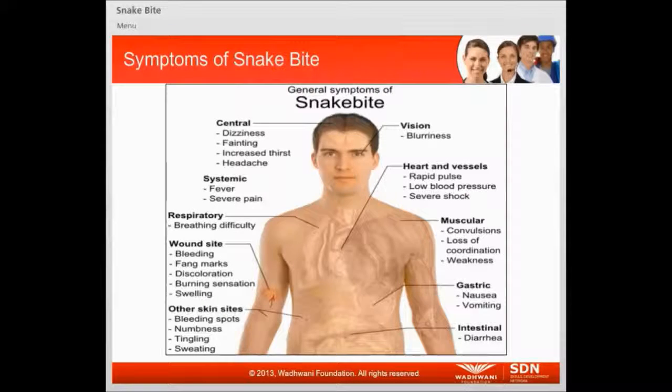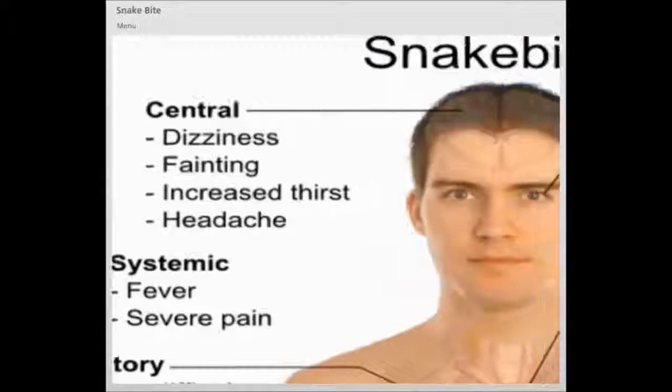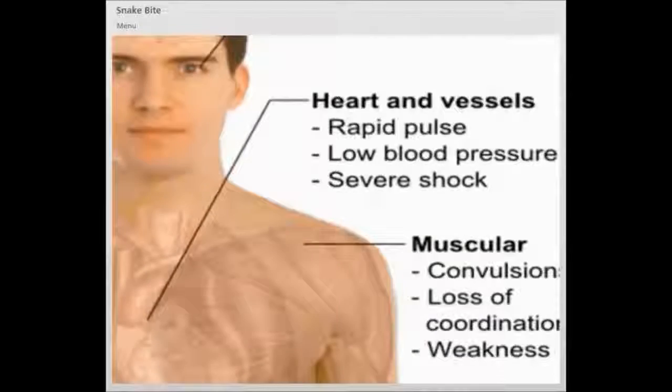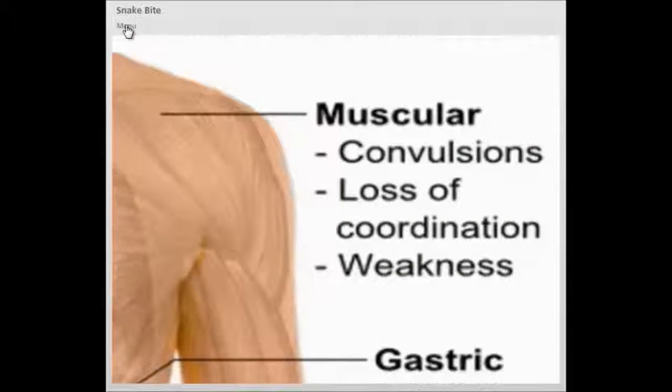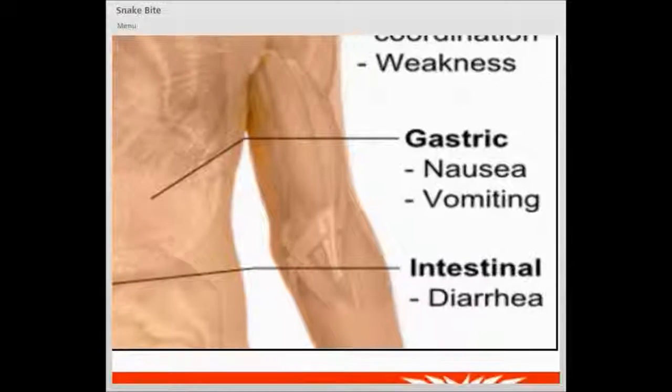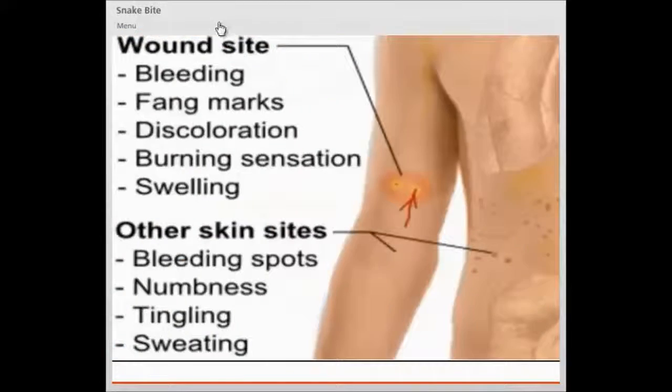A snake bite can affect many parts of the body, and you can see in the image the major symptoms of snake bite, which affects the central nervous system, vision, the heart, the respiratory system, the muscular system, the stomach, the intestine, skin.